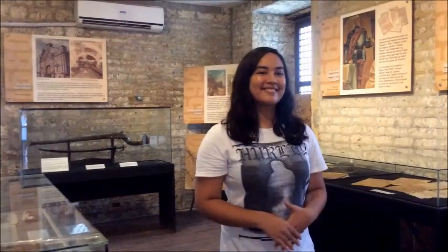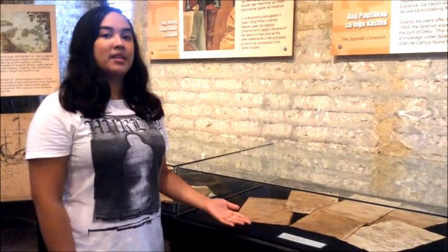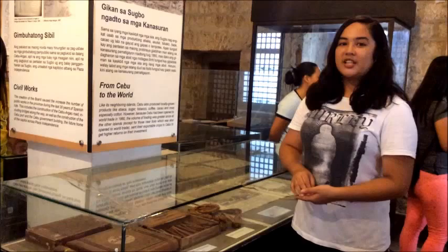These are documents of Miguel Lopez de Legazpi's confirmation as the governor and captain general of Cebu. Next to it is Miguel Lopez de Legazpi's first letter, which he sent to King Philip II of Spain, dated May 27, 1565. Dried leaves of tobacco, which was bought from Bulong public market. This was used as cigarettes during the Spanish era, or even up to now.